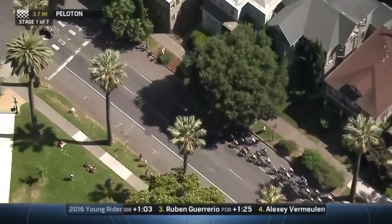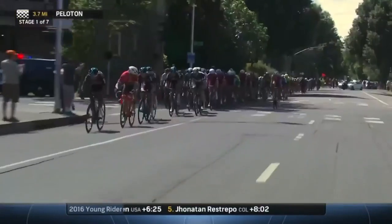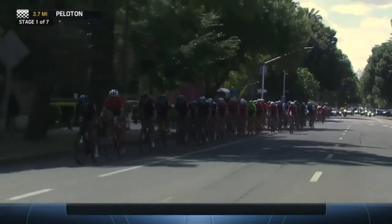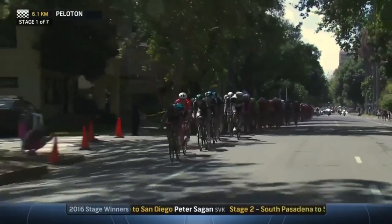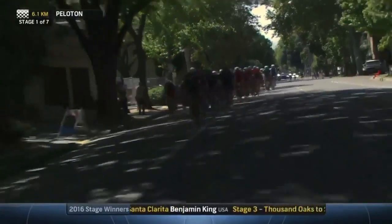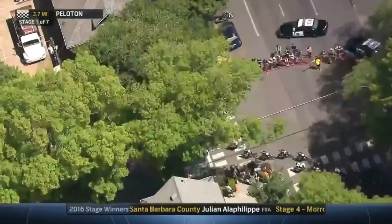Now, even though I don't see Quick Step Floors anywhere there, I still have utmost confidence in Marcel Kittel and his squad. Yeah, when you've got the firepower, Christian, that those guys have got, you can move up to the front in the space of a kilometre. And I think you're right, that kind of confidence that Team Quick Step exude means they can wait until the final few kilometres to move forward.